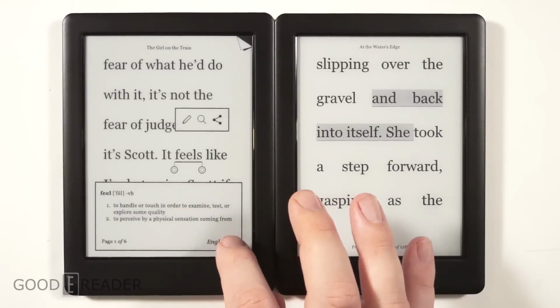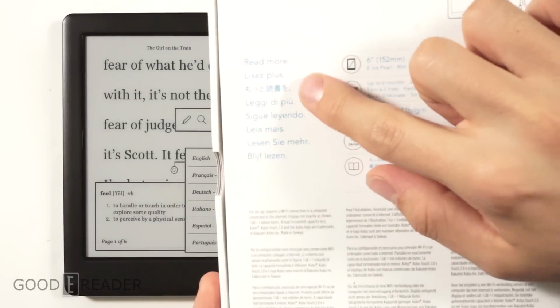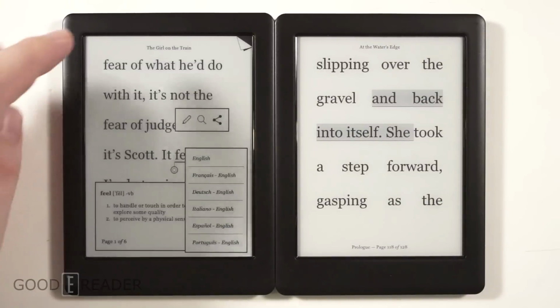Both of these e-readers have the ability to access more than just one dictionary. Yeah. And unlike a real book, you can instantly change settings if you want, which is cool. Kobo is relevant in a lot of different languages in a lot of different countries, so they make it easy to go from French to German to Spanish and so forth.